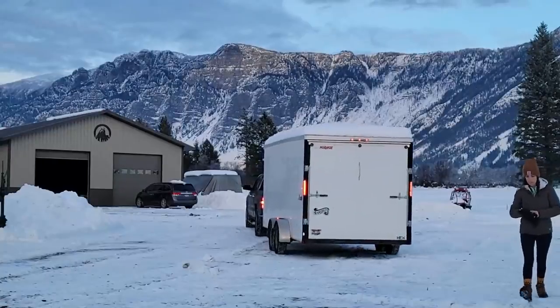Jeremy's back with the drywall. I got this place looking a lot better. I'm gonna help him back up the trailer and get that drywall in here.